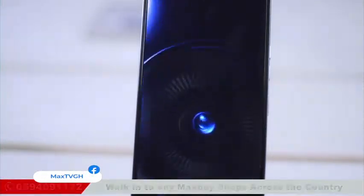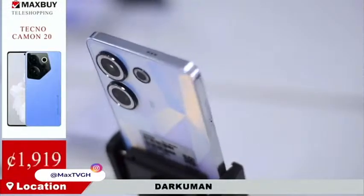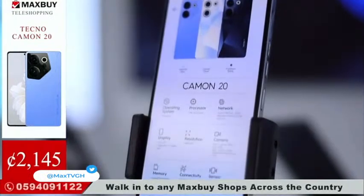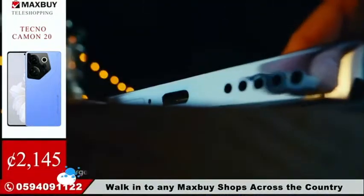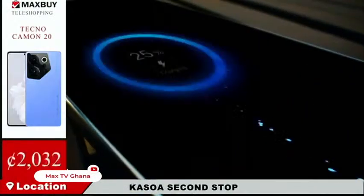Camon 20 has a long-lasting battery, that is 5,000 mAh. This battery will charge your phone and you could have it the whole day. Depending on where you're going, don't worry. Just charge your phone, have it with you and go. The battery will last for you.